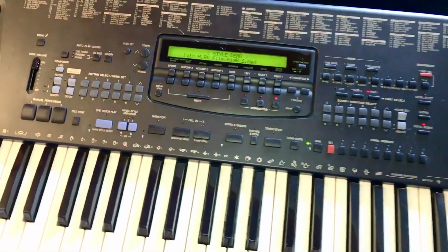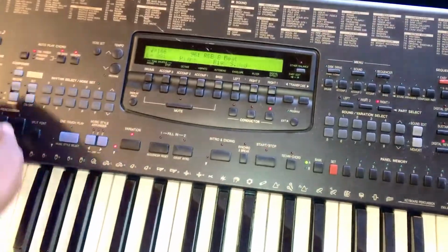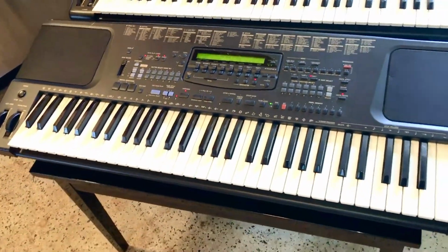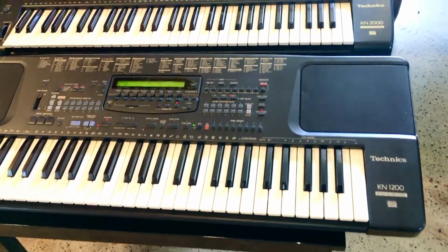That demo is sick. I couldn't believe when I heard that demo. I heard it on the AC-1200 too, which is basically the module version, but that demo is sick.